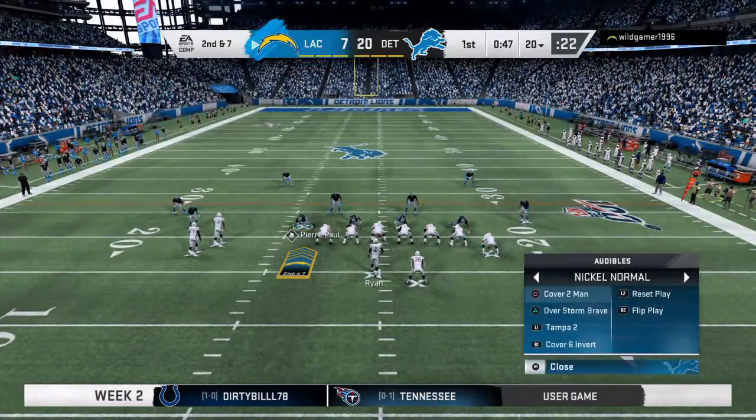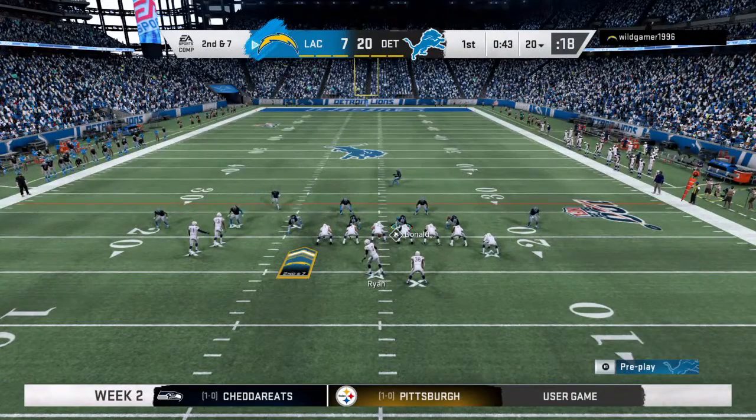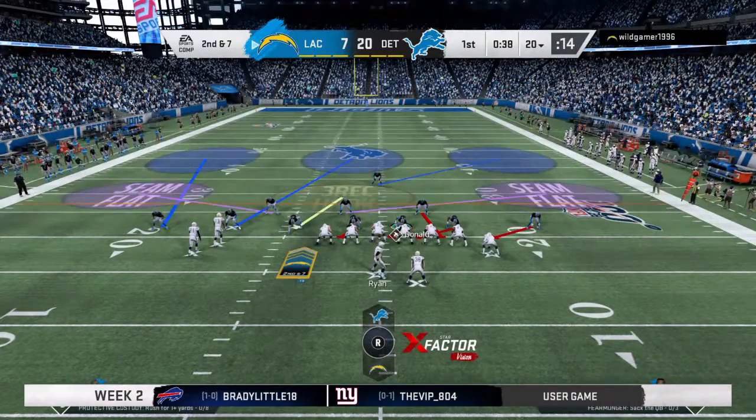Let's go, defense. Get off the field, defense. At the 20-yard line. 51, sub! Hey, Mike 52. Mike 52. Smooth. Cut.